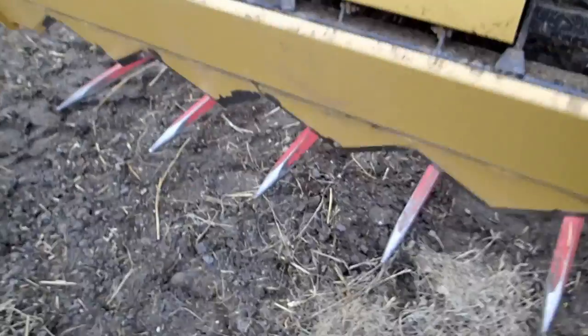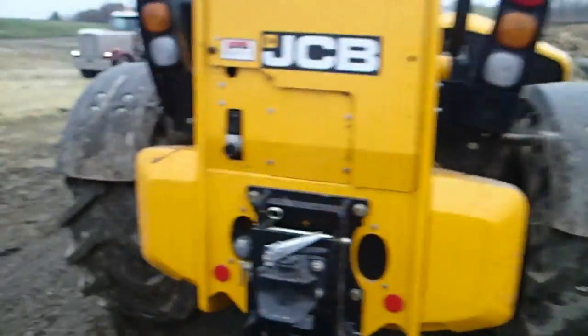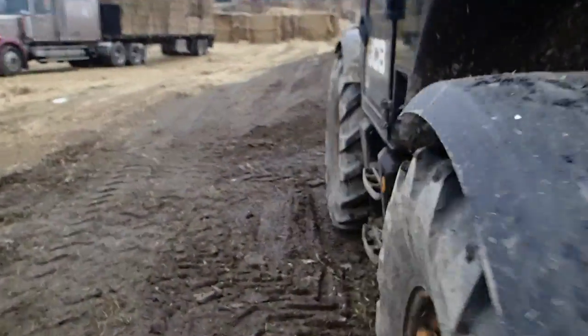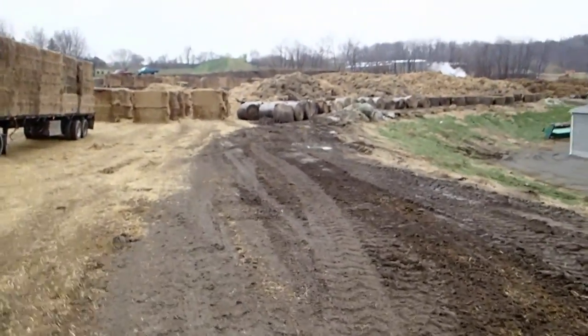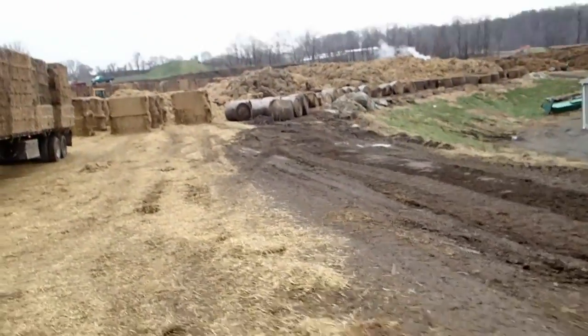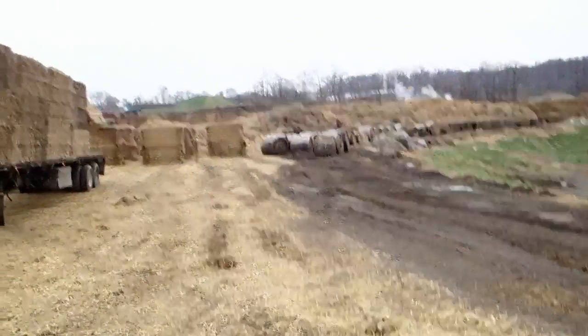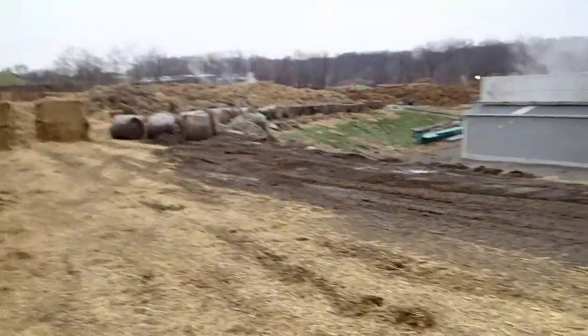Those are knives. And what he does is he goes down and he grabs one of those round bales that are down there, and he cuts through the netting with it, right? And then he just cuts through the bale, and then the spikes he grabs the netting with, and you can see the pile of netting to the right.